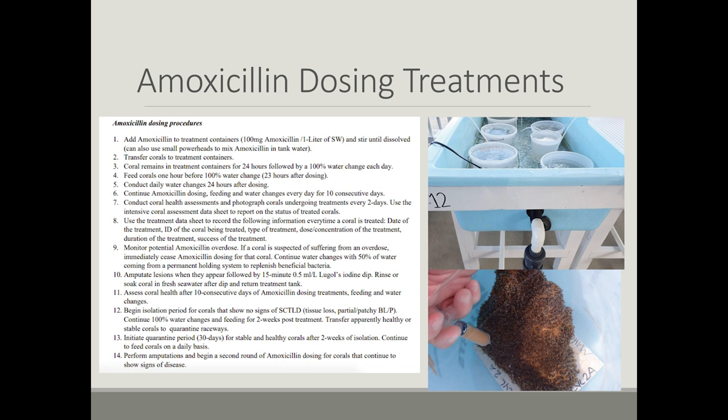And then we feed them, and then we do another water change, and then dose them again. And this process just continues for 10 consecutive days. After 10 consecutive days, you're assessing your corals this whole time, but especially on day 10, you're going to take a really good look at all your corals.